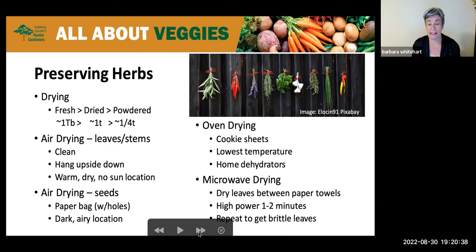If the herbs are clean, don't wash them. Otherwise, if they do need to be washed, obviously rinse them, shake them off, and spread them out to dry on paper towels or clean towels. And then remove any dead or damaged foliage, and then tie them into small bundles and hang them upside down like you see in the photo here. Make sure that the bunches are relatively small and loose to allow for good air circulation, and that'll ensure that you get good even drying.